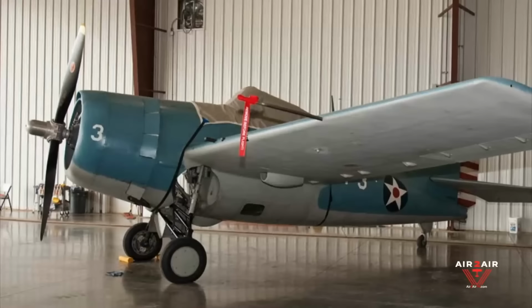Okay, well, what we're going to try to do in this program today is we'll start with the beginning of the Cat series here. So we'll start with the Wildcat, and then we'll work our way up through the Hellcat, through the Bearcat, and the Tigercat. And so with that, I'll say, okay, this Wildcat that's here is one of yours, correct?